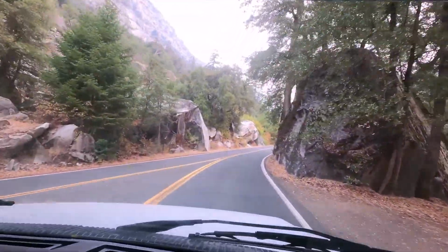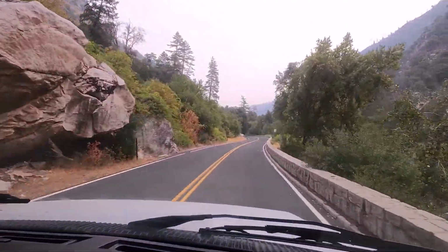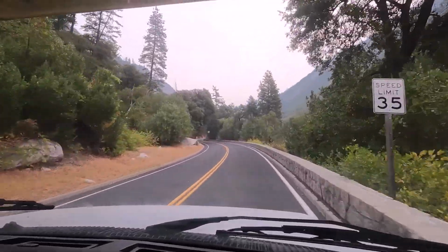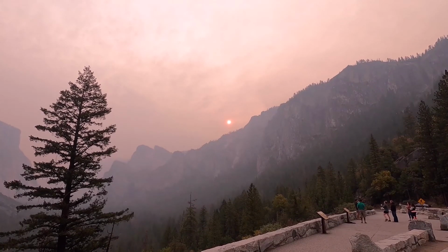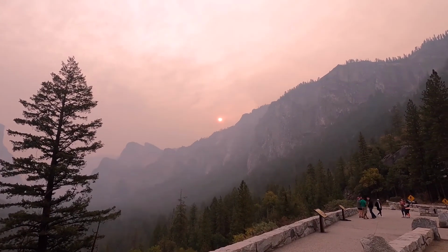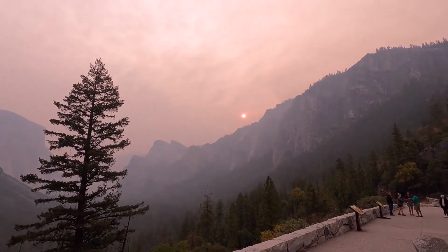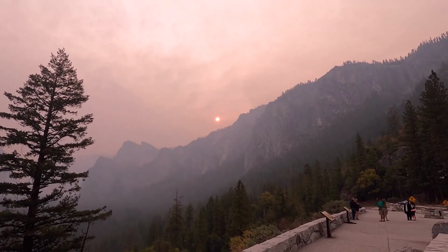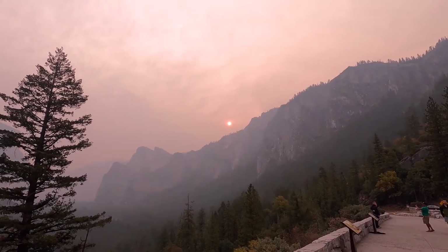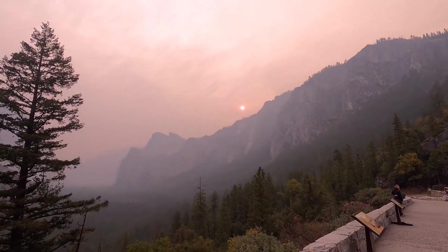Roads carved out of a rock. Tunnel carved out of a rock. Okay, we're at Tunnel View, and it's about 8:15 or so in the morning, 8:30, and the sun is right there in the center, pushing through the smoke. This is like the worst tunnel view you'll ever see.